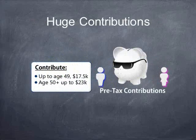A Freedom First 401k can also accept huge contributions. In fact, you can contribute more money to your 401k than you can a SEP IRA. The first level of contribution is dependent upon your earned income and current age. If you're 49 years and younger, you can contribute up to $17,500 per year. If you're age 50 and older, you can contribute up to $23,000 per year.